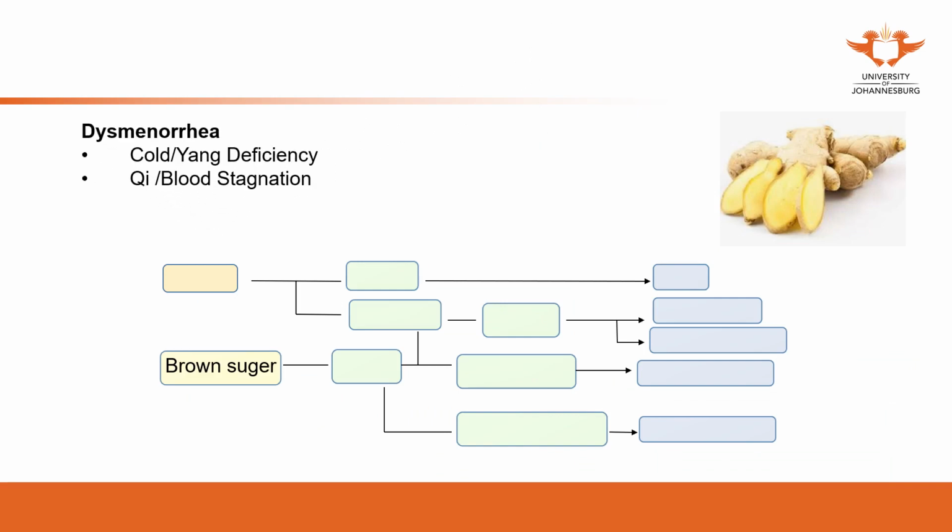For example, dysmenorrhea, the painful menstruation. This is one of the most common symptoms in females. What can you do in dysmenorrhea? There are many causes that can result in dysmenorrhea, but the most common causes are due to cold condition, or yang deficiency resulting in internal coldness, or qi and blood stagnation. What you can do in this situation is use a decoction called ginger brown sugar decoction.